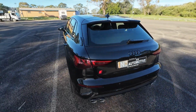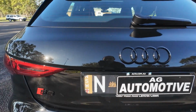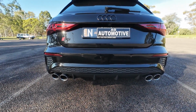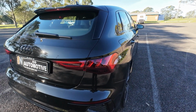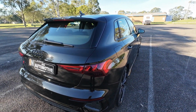If we come round to the back here, you've got again the four black rings. You've got S3 written there. You've got a nice sporty bumper, you've got quad exhaust and a nice diffuser down the bottom there as well. And I love these wraparound tail lights as well. Very, very nice. All right, let's go and have a look inside.